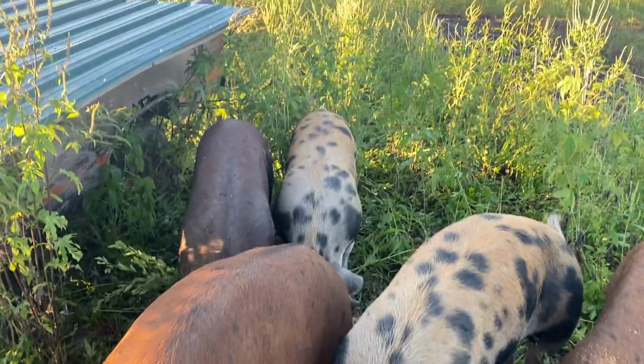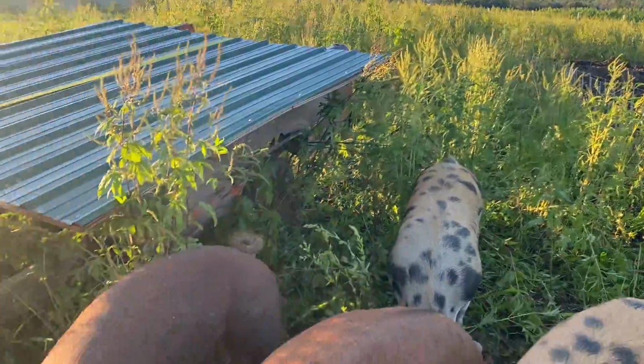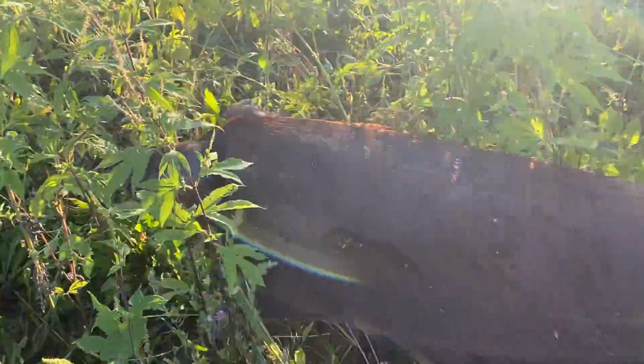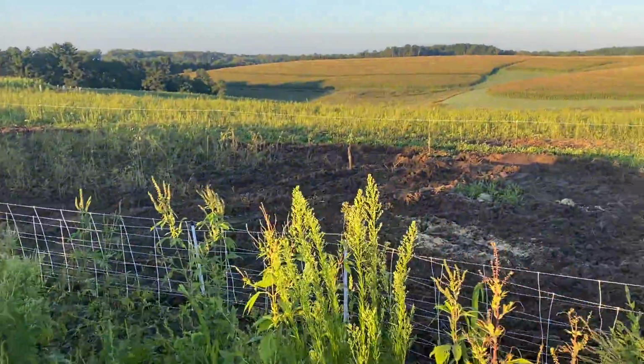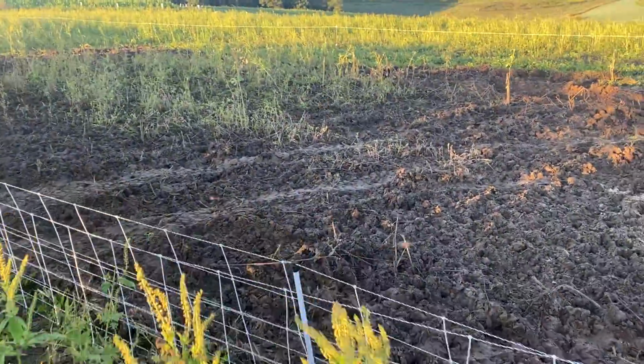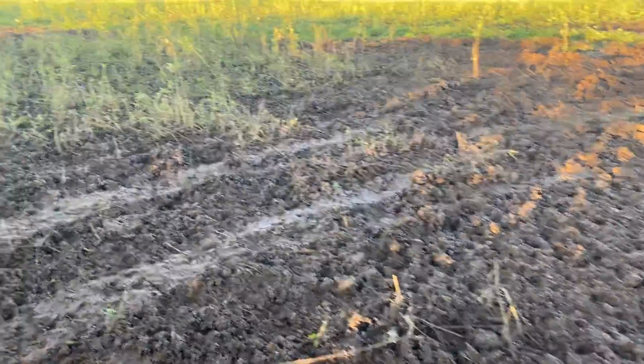So this is also the field that they graze in. So these are pasture raised pigs. This field consists of sorghum, clover, weeds, and then this is where we just move them from. So not only do we give them pasture access, but we move them.